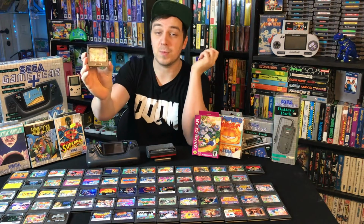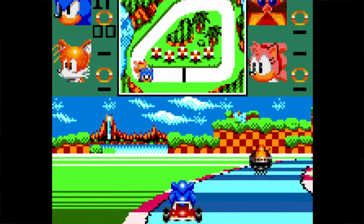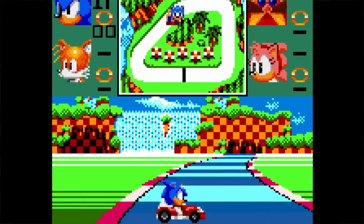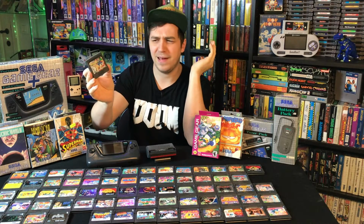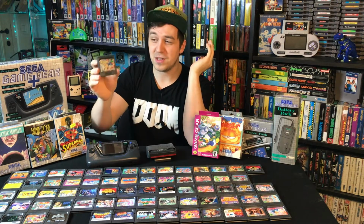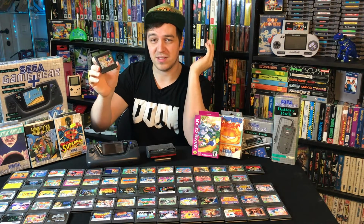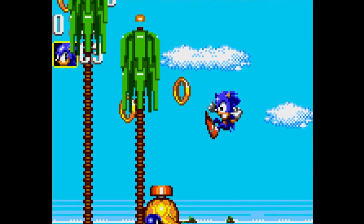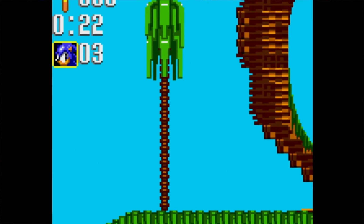Now, Sonic Drift is pretty cool because it's basically Mario Kart with Sonic. Not too good. I mean, it kind of looks like you're playing Outrun with Sonic characters, trying to kart around. It was good and actually got a sequel too, so there's a Sonic Drift 2 out there also. Still looking for that one, but hey, Sonic really pushed the system.